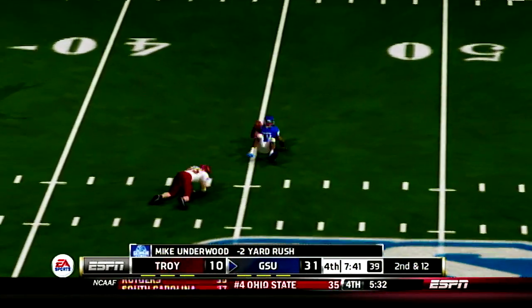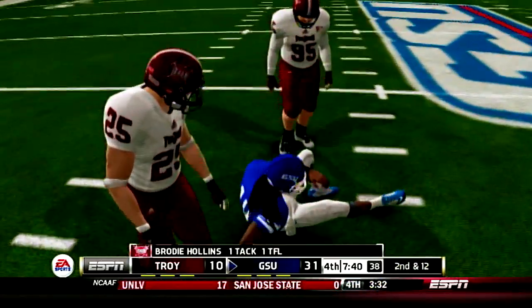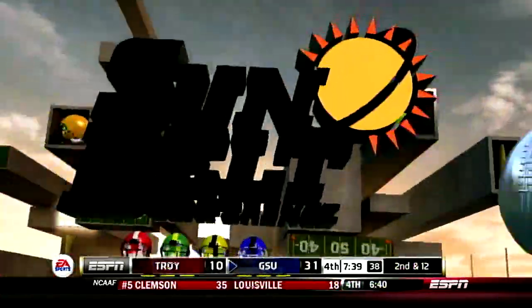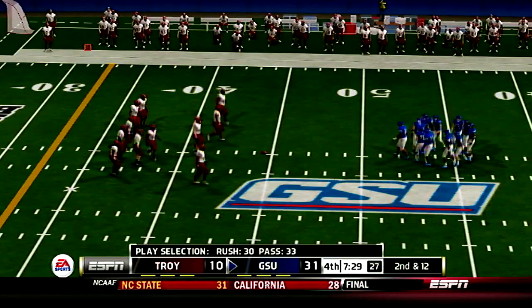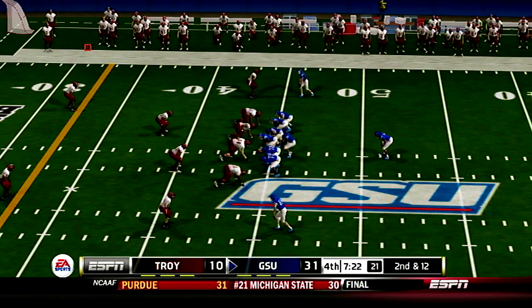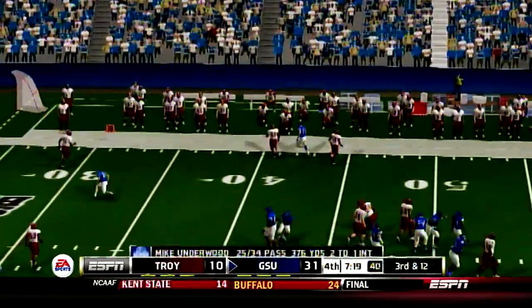They bring him down in the backfield. You know, it looked to me like he should have made the pitch, but he kept it instead and wound up going backwards. 2nd and 12. From the 45-yard line, 2nd down. And he just gets rid of it.